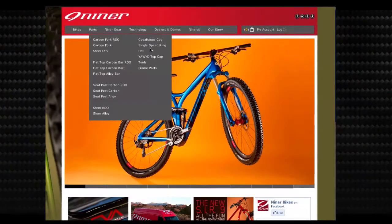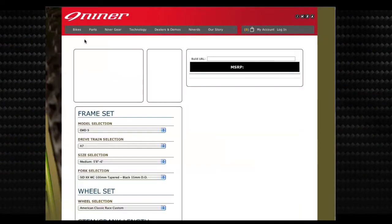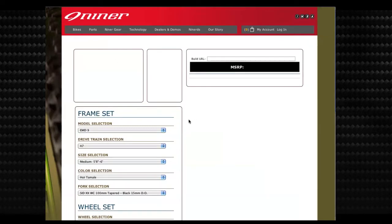So how does that work for a consumer? They go to your website, which is? Ninerbikes.com. Awesome, got to get that in there. So they go there, and what is that experience like for them building their bike? There's a couple tabs. Hopefully it's very easy to navigate. There's a bike builder tab, and you can select your frame, your fork, and the componentry, and it basically gives you a pricing.